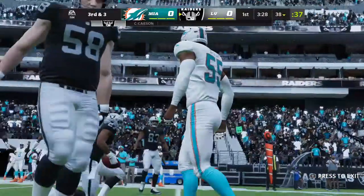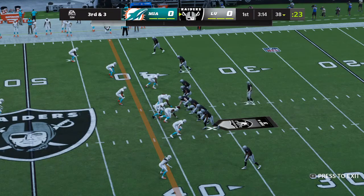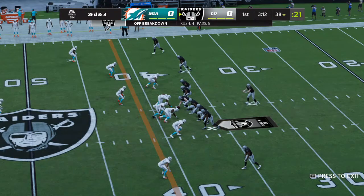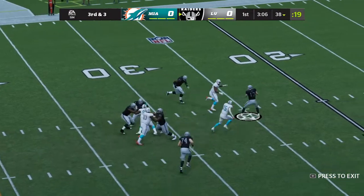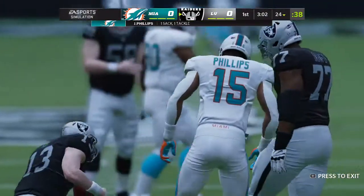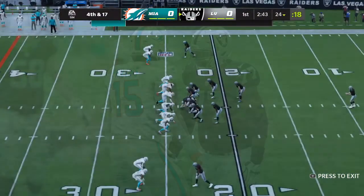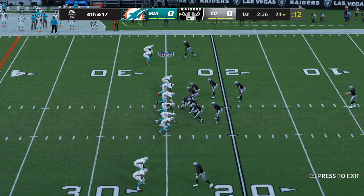And once again, the Dolphin defense holds firm as they'll stop him behind the line of scrimmage. On third and short, they'll try and pick it up through the air. The Dolphins get there this time, and they bring him down. Jalen Phillips, he's the one to get him, and that is sack number 7 for him on the year.